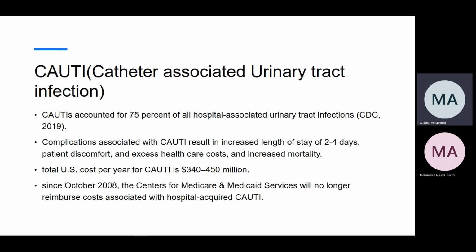Then we're going to talk about the catheter-associated urinary tract infections. They account for almost 75% of all hospital-associated UTI, and this is data from the CDC in 2019. Complications associated with catheter-associated UTI include increased length of stay of 2 to 4 days, patient discomfort, increased healthcare cost, and increased mortality. Total US cost per year for the CAUTI is 340 million to 450 million.